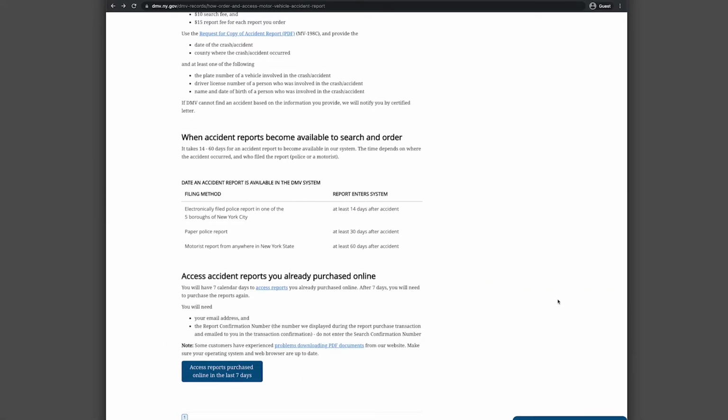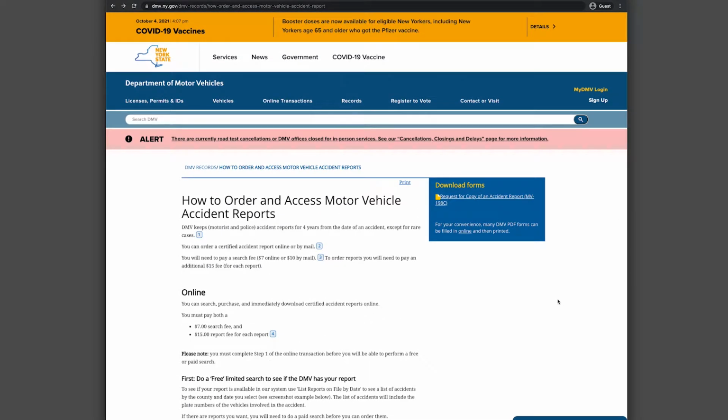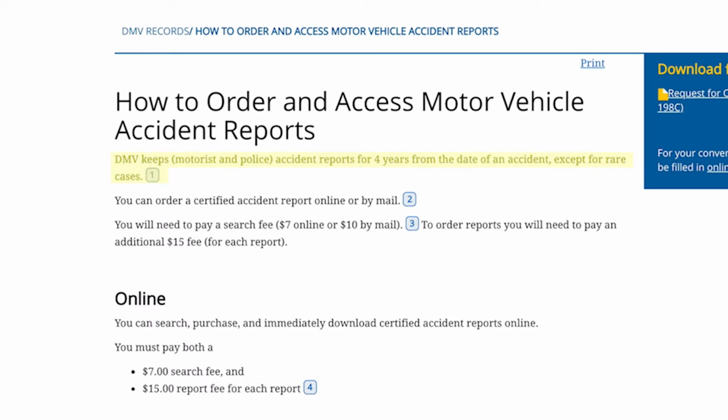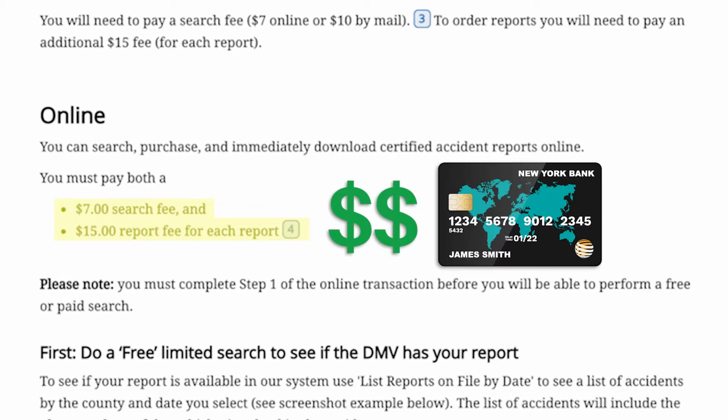Now, scrolling back up, let's follow the directions of how to search and order an accident report online. Note, according to the DMV, it keeps accident reports for up to 4 years from the date of the accident. Up front, the DMV says they charge a $7 search fee and a $15 report fee for each report. So make sure you have a debit or credit card handy.